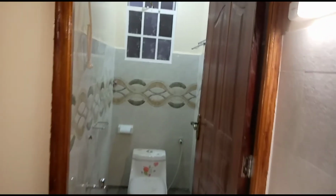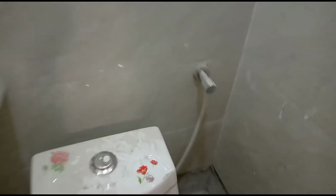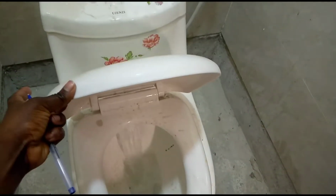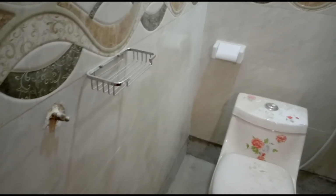The finishing on another level. Hot shower, towel rolls. The flushing. Towel rolls ziko another level, ziko fiti. The soap dish iko fiti, yani unaingia tu na nguo zako hivi.